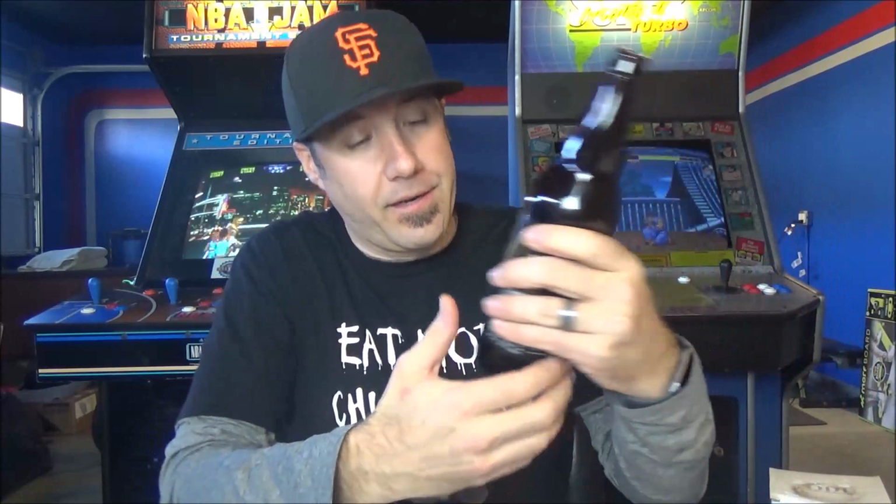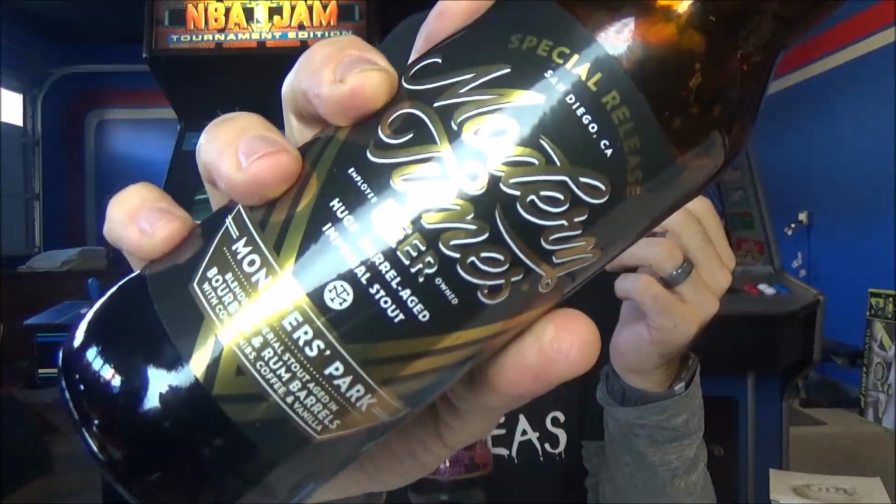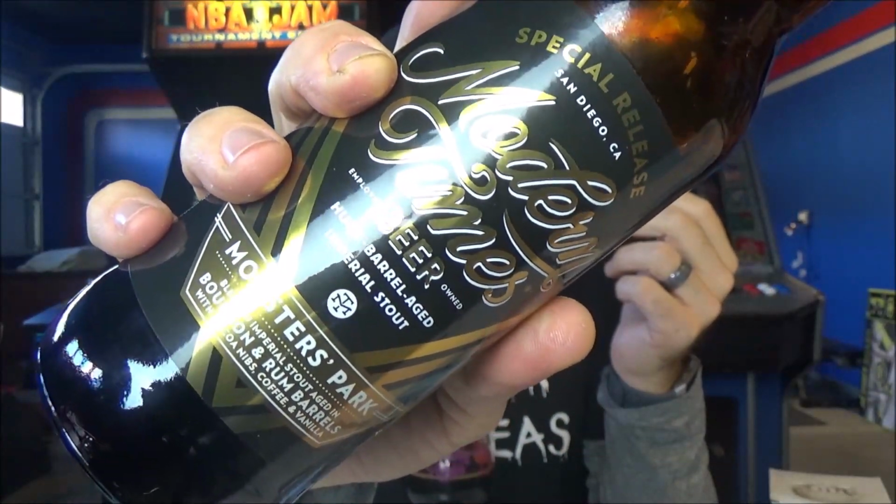So, another solid stout, another amazing Monsters Park. Like I said, these beers are out there, so if you want to trade for them, definitely do it. So that is the blended imperial stout, double barrel bourbon and rum barrel Monsters Park with cocoa nibs, coffee, and vanilla.